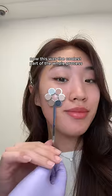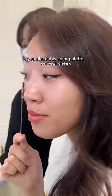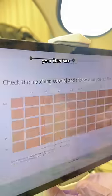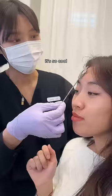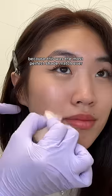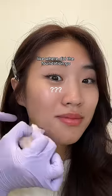Now, this was the coolest part of the whole process. You place this color palette on your cheek, and the camera analyzes how much pigment of each color your skin has. And in 1 second, you get your shade. It's so cool. And this is the first shade she brought out for me. Guys, technology is crazy because this was the most perfect shade match ever. Like, where did the foundation go?